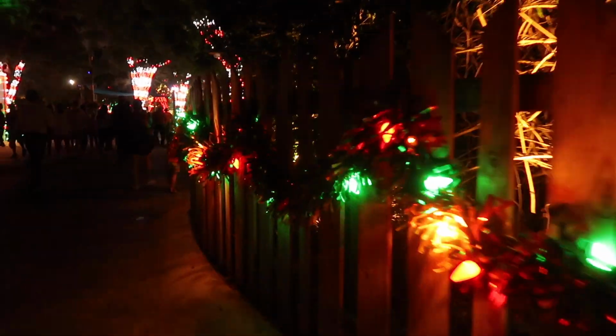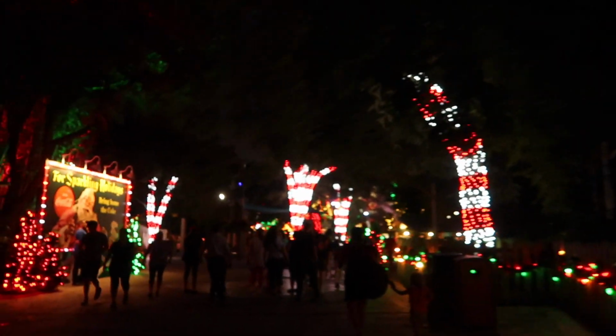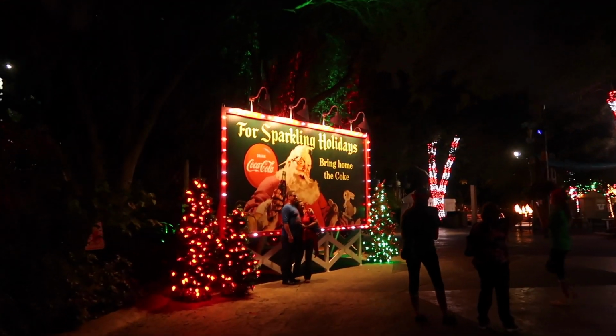Check out these lights along the fence as you walk into Holiday Hills. This is probably one of the most Christmas themed areas throughout Christmas Town. We're about to actually walk over to the trail where we'll have the best Christmas decorations.